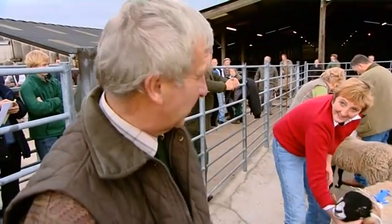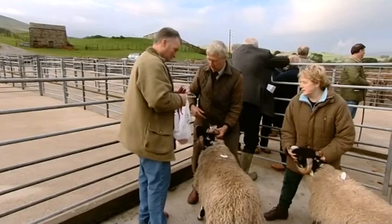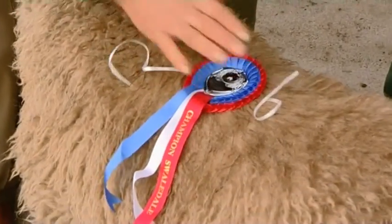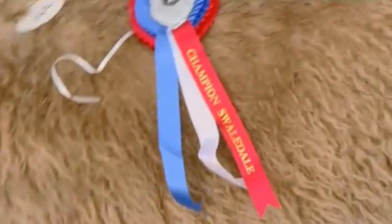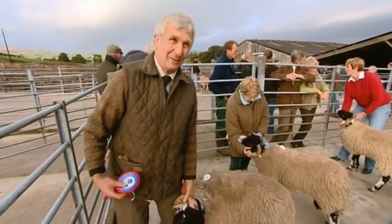That'll do, that'll do. And then Roy's lamb goes on to win the best in the whole show. Champion lamb, 162. Thank you very much. Well, it's a great honour to win it. A good day so far, as long as they sell.